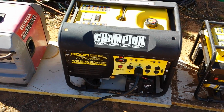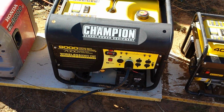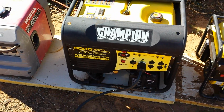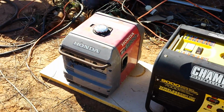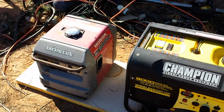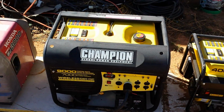It works beautifully. You know, sure, it could be a little bit quieter, but who cares? You got power. Live with the noise. And besides, I live next to the interstate, so I always hear traffic noise and whatnot. It's not a big deal, but what's a bigger deal is not being in the dark.